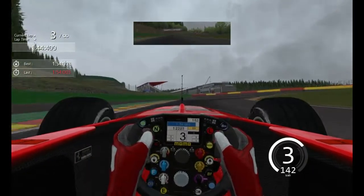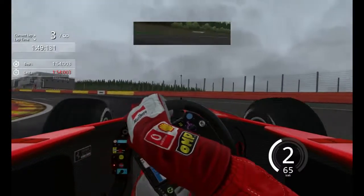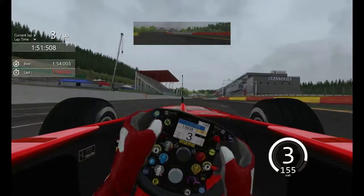On this lap, I could restart or go back in the pits and put fresh tires on, but I don't want to have to go through all of that hassle, to be honest.